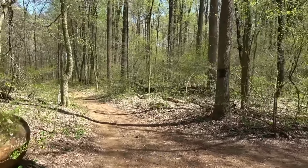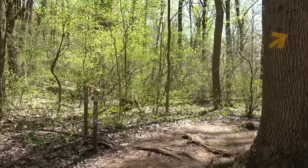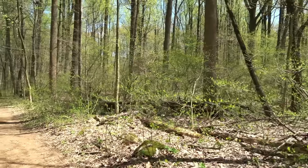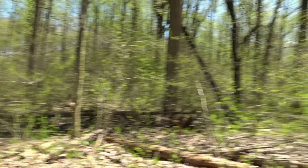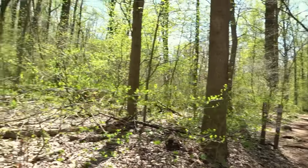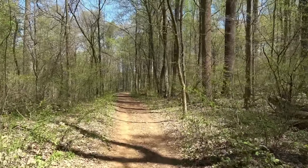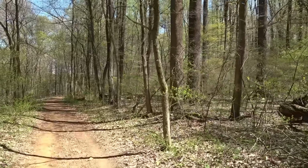So we've come to our first trail junction. Looks like that takes you to, that's trail 13. I think we're gonna keep going straight. This is trail number 5. I think the Horseshoe Trail goes that way too, but I'm not sure if I've ever been on this section here.